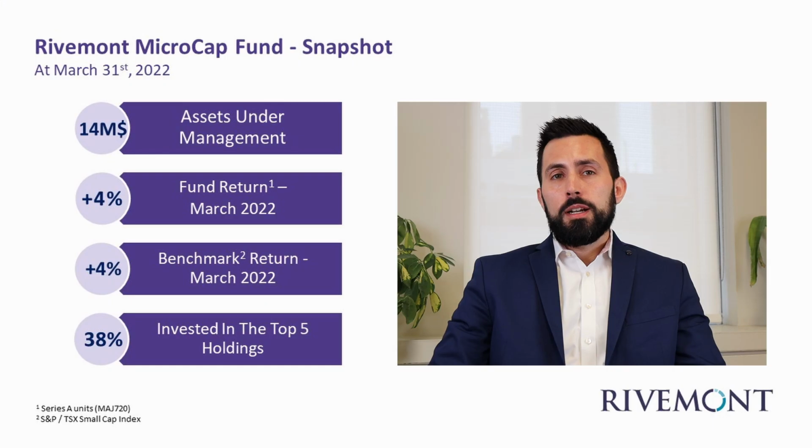With that out of the way, let's look at a snapshot of the Rivemont MicroCap Fund at March 31st, 2022. The fund had 14 million in assets under management, which is similar to last month. In terms of returns, the fund generated a positive return of 4% for the month, and I'm very happy to say that we're starting possibly a new uptrend after a tough start to the year.